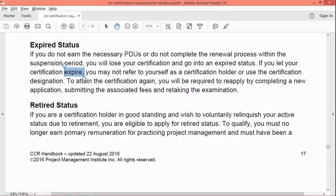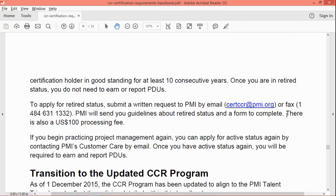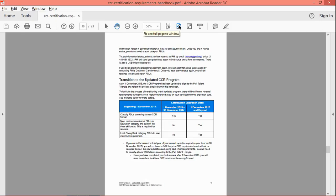And the last status is retired status. If you're a certification holder in good standing and you want to relinquish your active status due to retirement, you can do that. To qualify, you must no longer earn primary remuneration by practicing project management, and you must have been a certification holder in good standing for at least 10 consecutive years. Once you are in retired status, you do not need to earn or report PDUs. And that pretty much concludes the document.